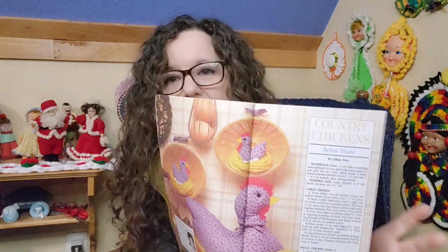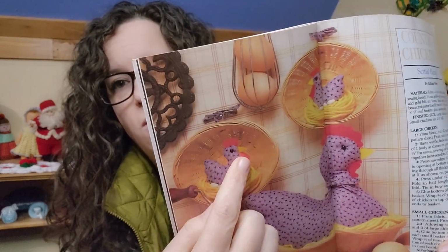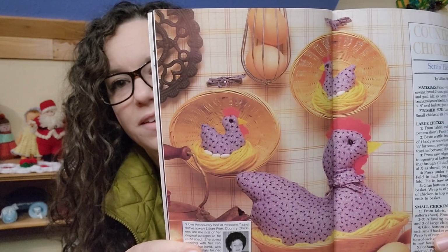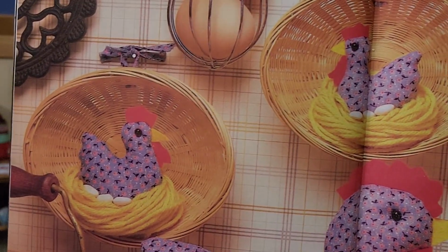Oh, dang it. Those chickens in the basket aren't crocheted. They're sewn. I would love that in my kitchen, hanging on the walls. A sideways basket with a crocheted chicken in it. And it's on a bed of yarn with beans underneath it. That is so cute. I love it. Now I need to find baskets.